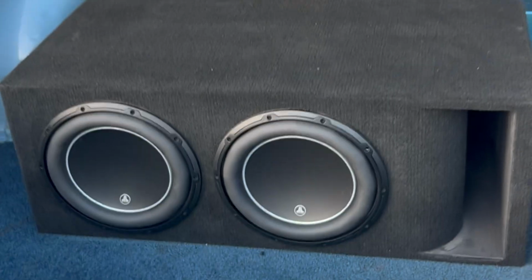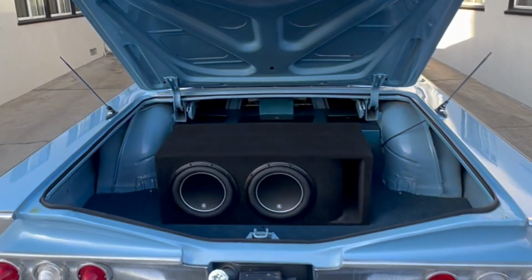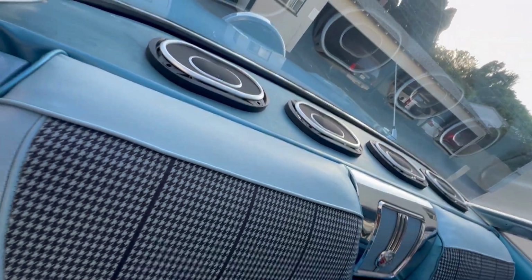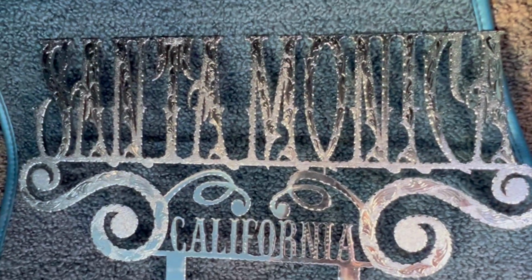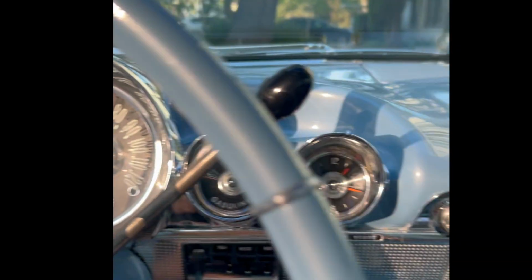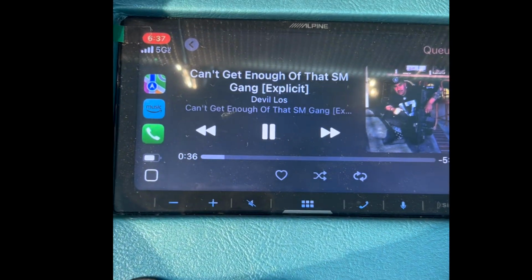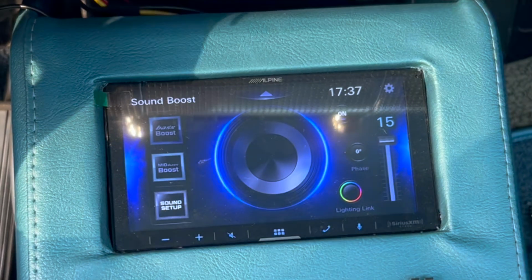So I did add the 12-inch woofers, JL Audio. I got 3 amps, all JL Audio. Inside, I got 4 JL Audio 6x9s in the back. That Santa Monica placard that my homeboy gifted me. JL Audio 5s, I believe. Some more JL Audio 6x9s inside that vent. I have this console custom built. I got an Alpine, got the epicenter inside this console.